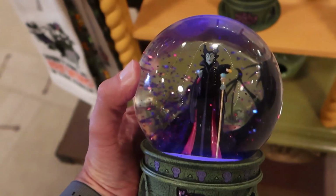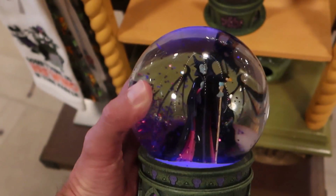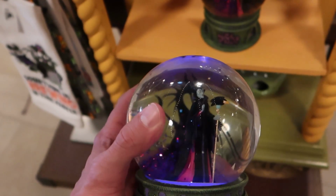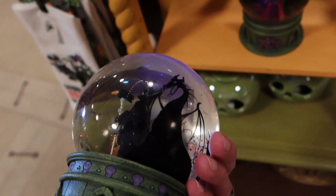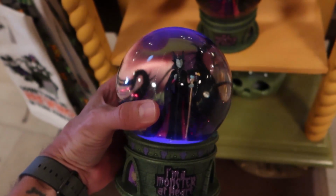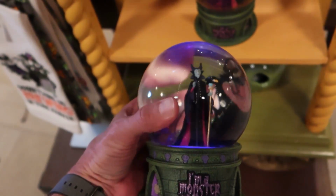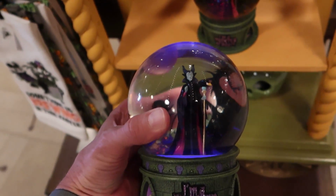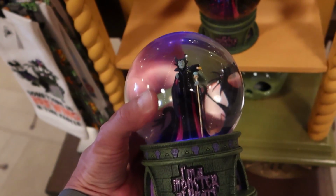For $50, this Maleficent light up snow globe. I like how you can kind of see the dragon back behind her, but it's just kind of on the back of the snow globe. This thing is super heavy. Also, as a side note, you cannot bring these back in your carry-on. TSA considers this a liquid container, and this is too much liquid for TSA. So you cannot bring snow globes back on your carry-on.